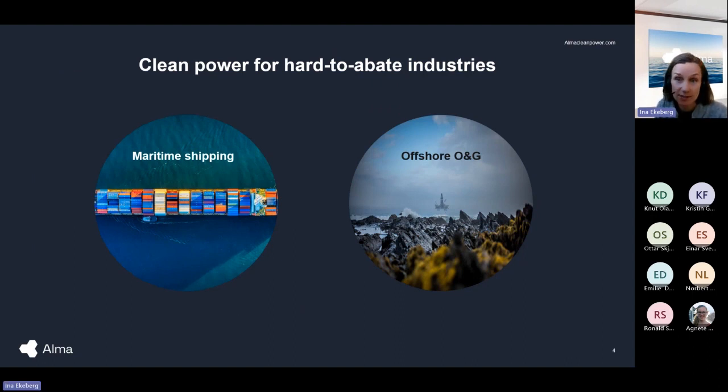Now, solid oxide fuel cells can be applied for many applications in many industries. And our focus, at least for the first years, is on maritime shipping and offshore oil and gas. In maritime shipping, it's particularly the deep sea shipping segment, where batteries and hydrogen fuel cells alone are not sufficient. For 90% of the fleet, batteries and hydrogen will not be sufficient. So this is where we are focusing and have a solution that we believe is very relevant.